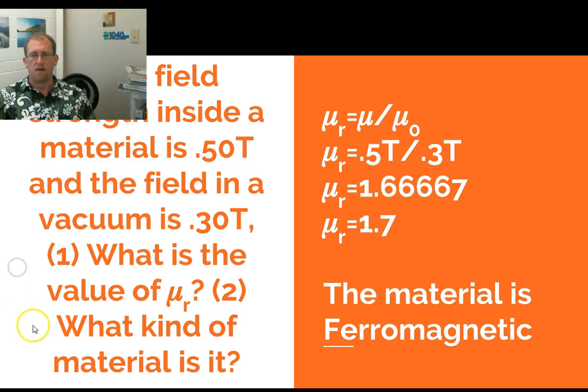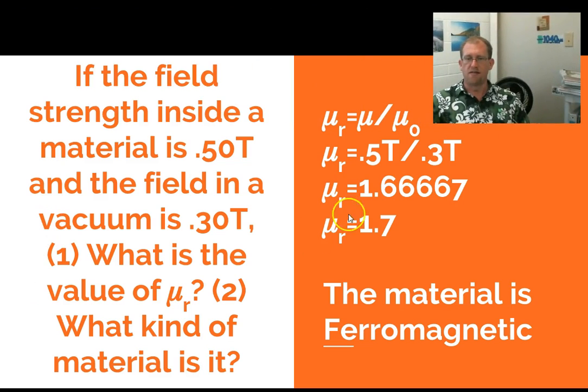Alrighty? So here is an example for us to look at. If the field strength inside a material is 0.5 teslas, which would be a massive field, so this is a very, very strong magnetic field, and the field around the object placed in a vacuum is 0.3 teslas. So I want to know what's the value of mu sub r, and what kind of material is this. So it has magnified the field, right? Inside the object, it's half a Tesla. In a vacuum around the object, it's a third of a Tesla, 0.3 of a Tesla.